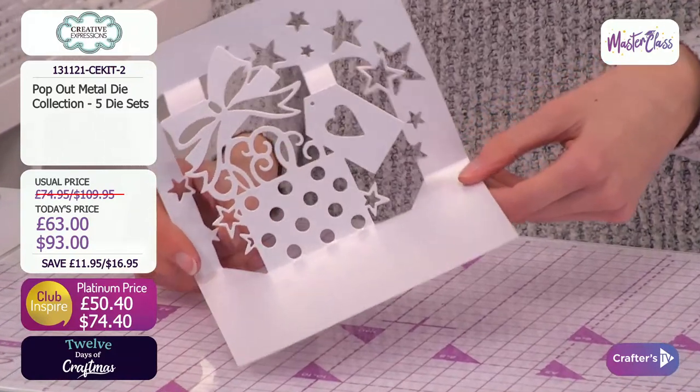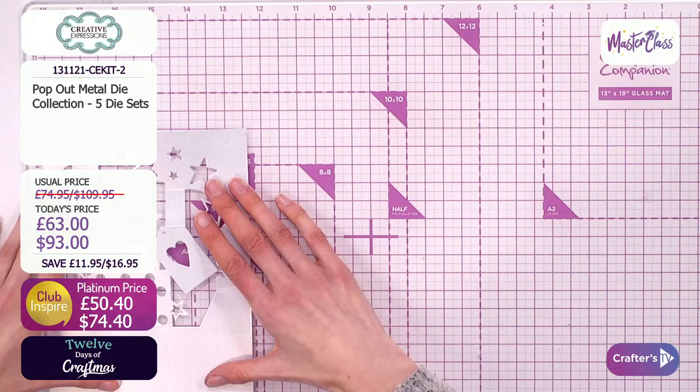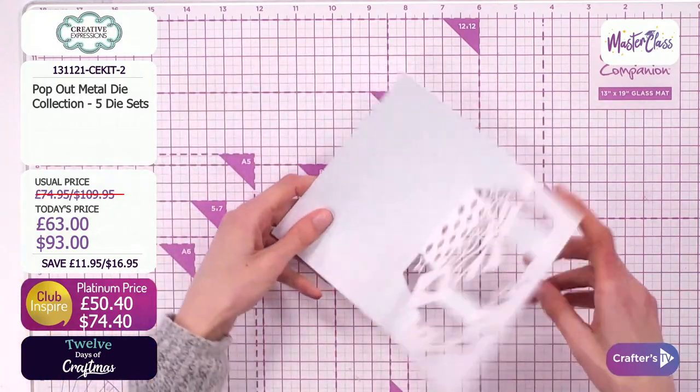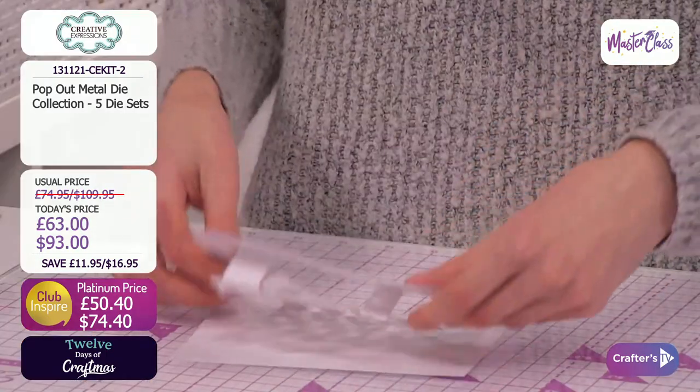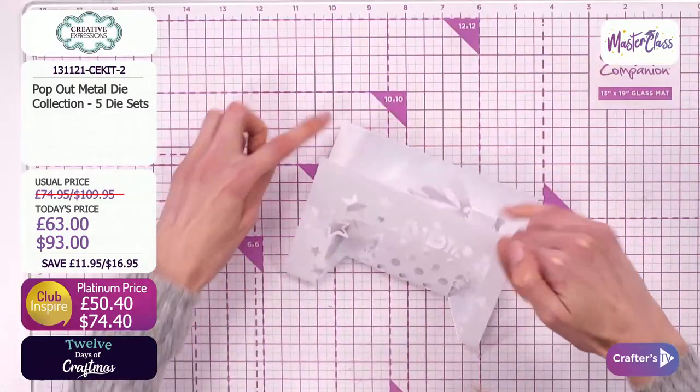You've got to love it. And I've trimmed this down a little bit. So this is measuring 5 3/4 inches by 9 inches. So it's going to give us this card shape, so that when it folds, it sort of matches up. So this edge is going to be flush with this edge.